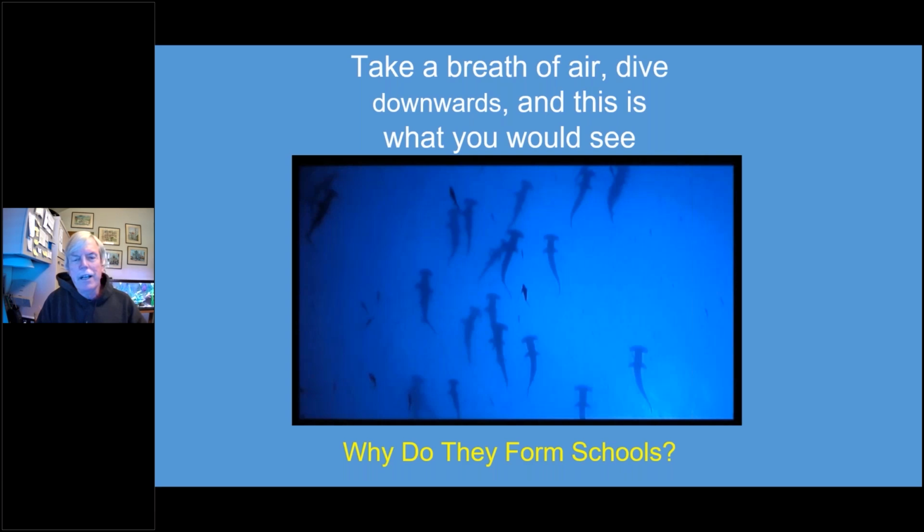And the first thing that came to my mind is the question of, why do they form these schools? Now, most schooling fishes are smaller. They form these schools to avoid predation by hammerheads and other sharks. But these hammerheads are big. What would be feeding upon them? So why do they form schools? And so this became the topic of my doctoral dissertation.